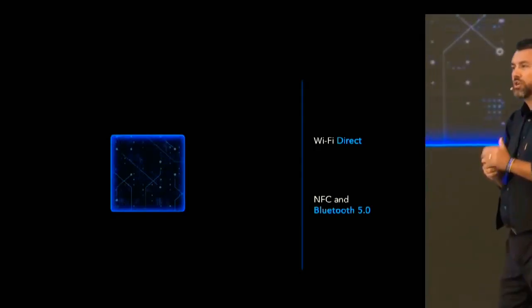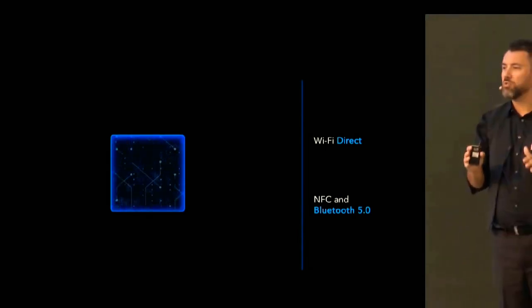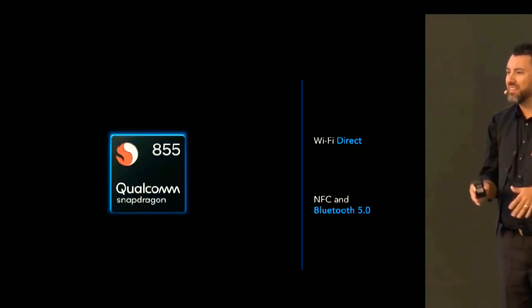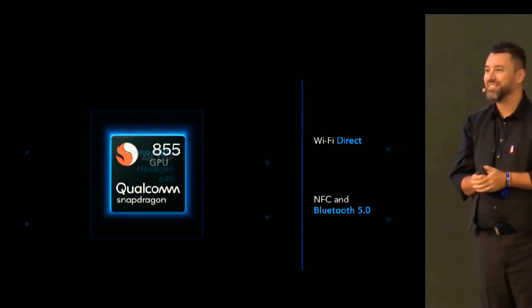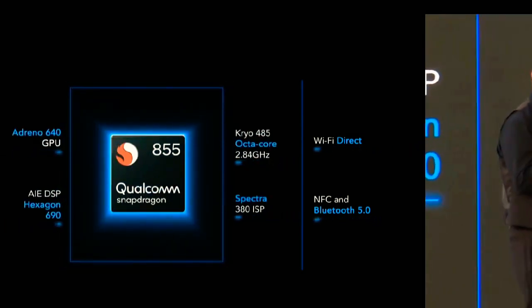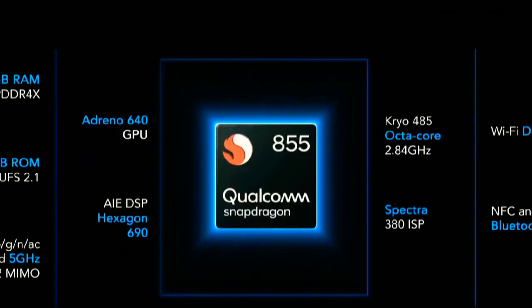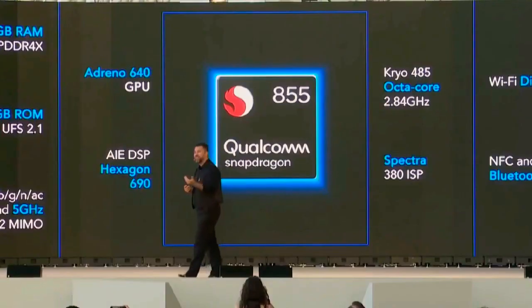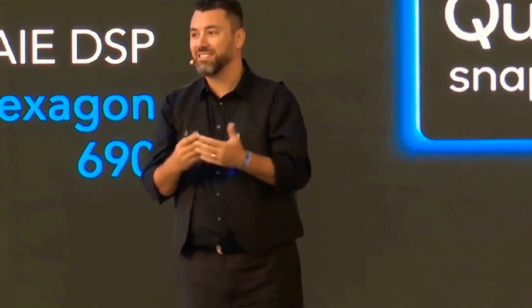It's a massive amount of RAM, super fast storage, complete Wi-Fi specs, personal wireless connections, and the most important, the hyper-fast, hyper-powerful Snapdragon 855. You probably know this beast, right? It runs on an octa-core Kryo processor at 2.8 gigahertz, has a new Adreno 640 GPU, so you can play any game you like, and the new Hexagon 690, so you can explore the best of the AI capabilities on Zenfone 6.